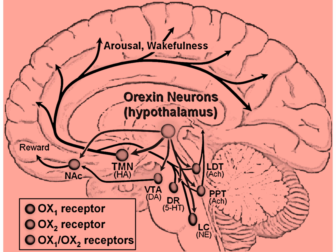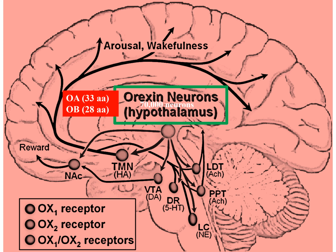In the hypothalamus, we will find orexin neurons. They have been estimated to be about 70,000 neurons. They are producing small peptides, orexin A, 33 amino acids, and orexin B, 28 amino acids.